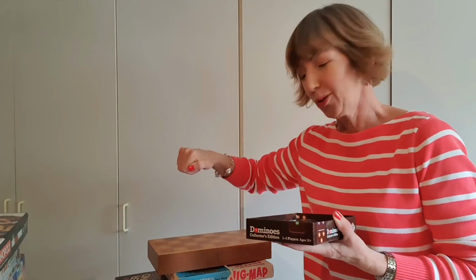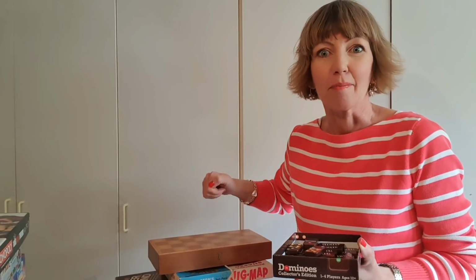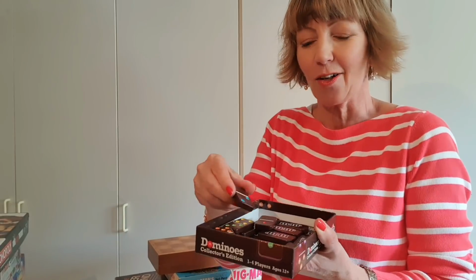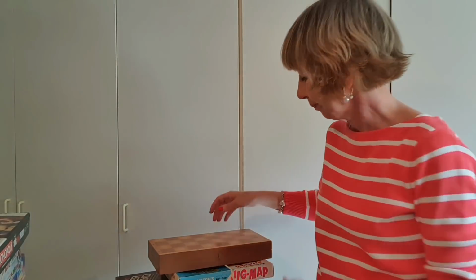Dominoes, love dominoes. I always used to play dominoes with my granddad. I don't know if you have the same rule, but when you're down to one domino, you knock on the table and you say, I'm chapping. I don't know if it's a Scottish thing, but I'm chapping. That means I've got one domino left, so watch out, I'm almost finished. So every time I see or hear dominoes on the table, I think of my granddad. Right, so that's definitely a keeper.